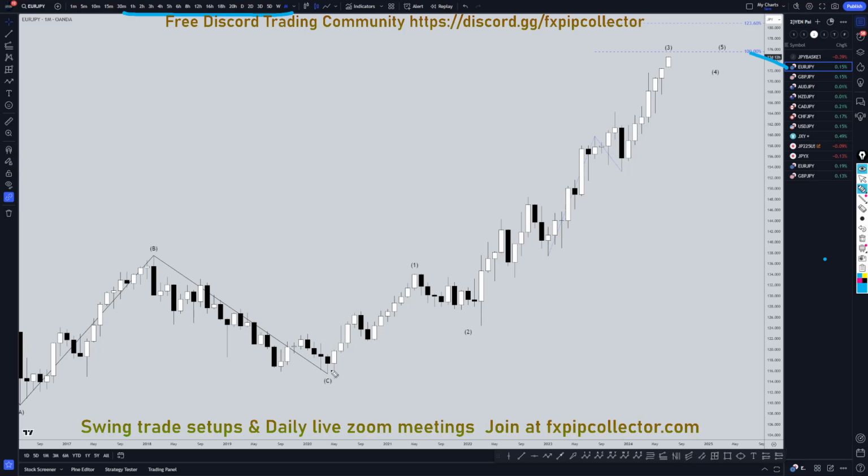So, on the dollar, the euro yen monthly, I think it's very, very clear this is a 1-2, and we're still in a wave 3. We don't have a fib bounce. We don't really have any other reason to think this is over. I would definitely expect it to at least go to the 100% and maybe even higher than that. Trend is definitely still up.